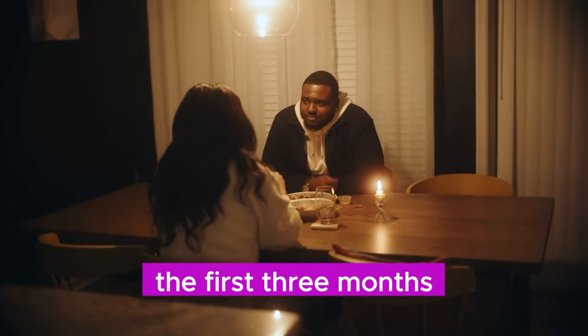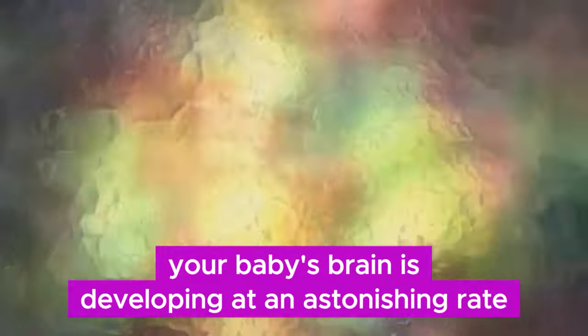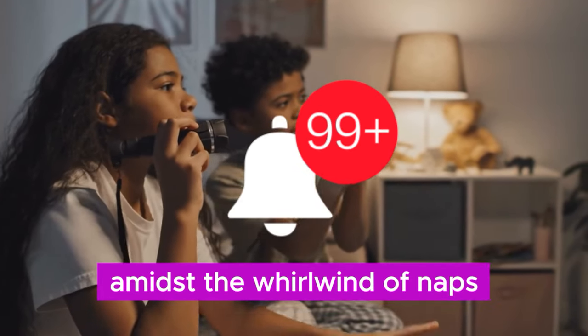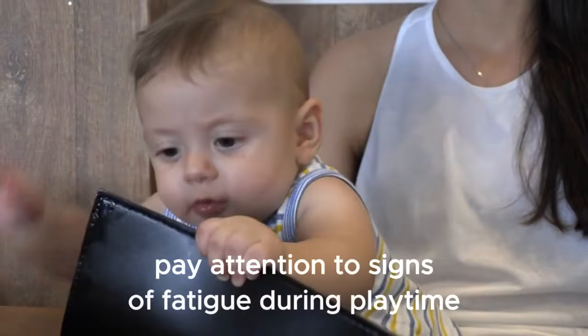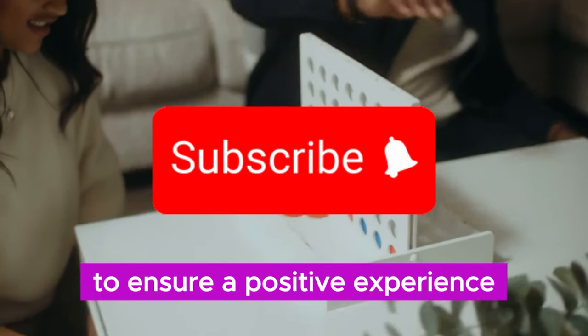The first 3 months are filled with rapid growth and change. Your baby's brain is developing at an astonishing rate, making them more alert each day. Amidst the whirlwind of naps, feedings, and diaper changes, find moments to play and engage with your baby. Pay attention to signs of fatigue during playtime to ensure a positive experience.